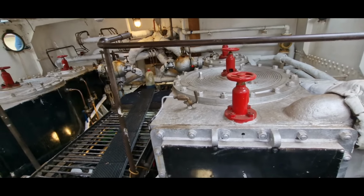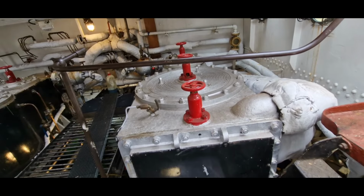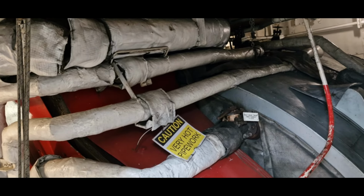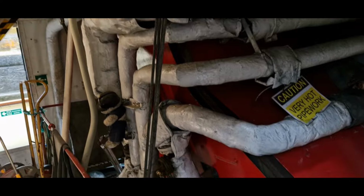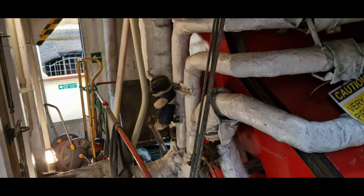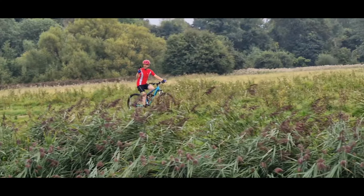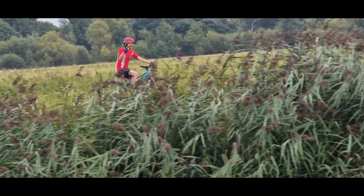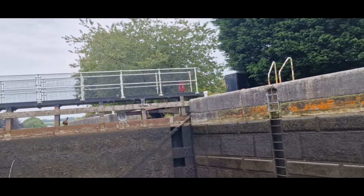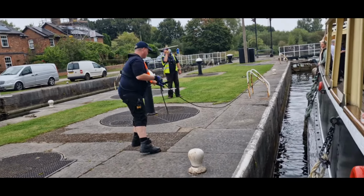Incredible. Incredible heat in there, isn't there? Wow. Where all the works are, keeping the engines going. It's coordinating, isn't it?